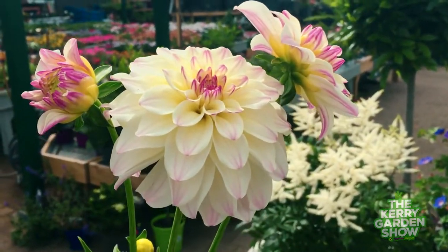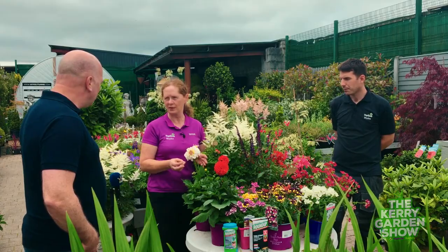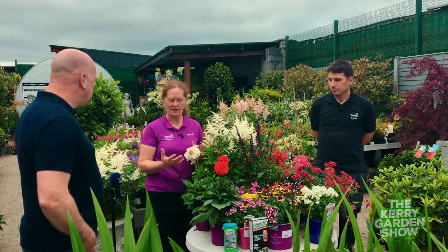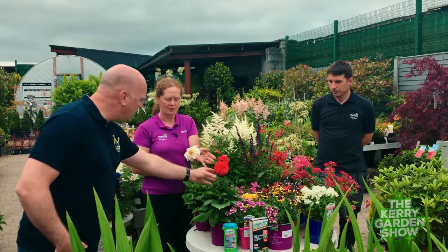They're a perennial, so they'll come every year. Excellent. They'll die away in the winter. Some people lift them. If you have a very wet area, you're probably better off to lift them in the autumn, put them into the shed, and you'll have them again for next year. Yeah. But they come in all different colours. And that's a beautiful, radiant, gorgeous one.